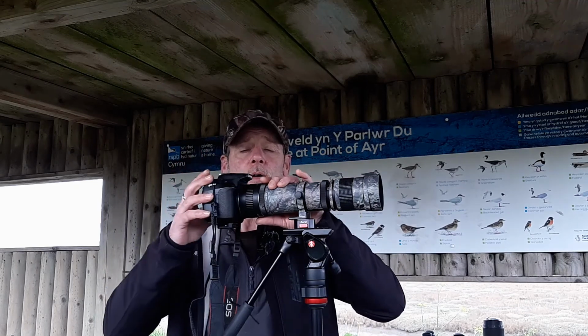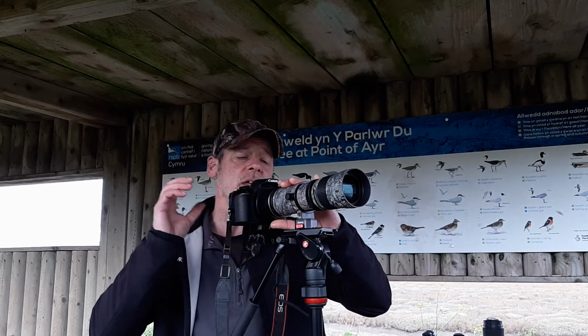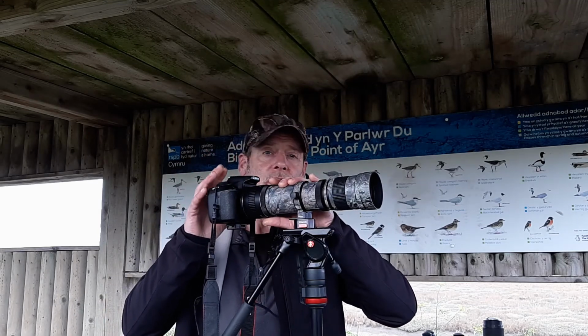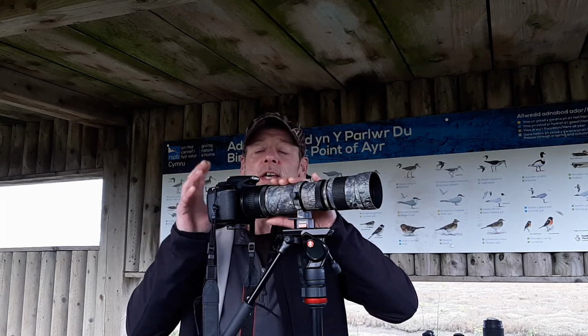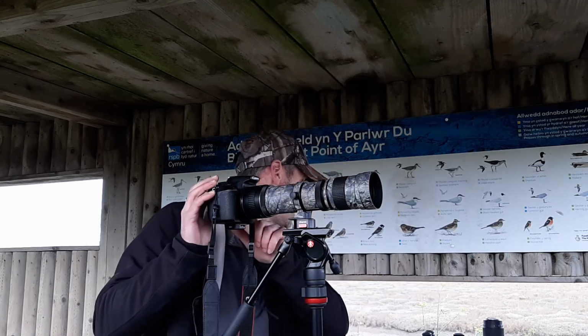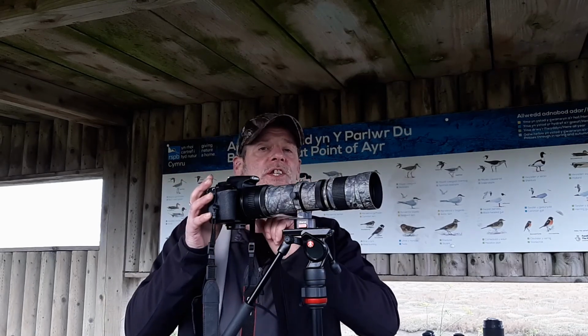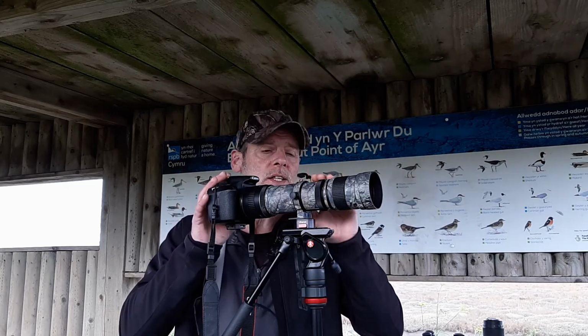So starting off with the camera itself, this is the Canon EOS 1300D camera body. I bought this second hand and it was about 250 quid when I bought it, probably about 3 years ago. This is my main vlogging camera, and I do have the lens that came with it, which is your normal bog standard kind of wide angle lens.